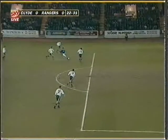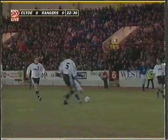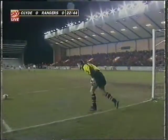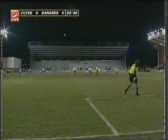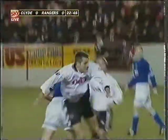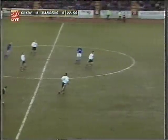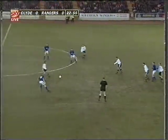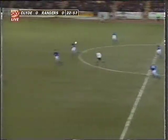Tremendous pass in it. Good bit of control, a good bit of running, and an indication of his ability to shoot. On the target, I don't think John Hillcoat would have known anything about it. So half of the first half over, a quarter of the match gone, and Clyde still on level terms. If they were short of confidence in the ranks before the match, they will be doing a lot better now, I suspect.